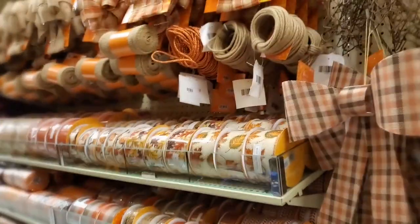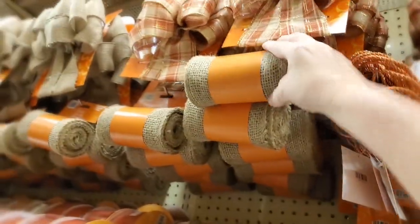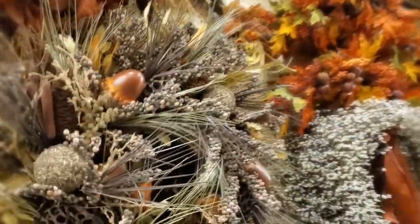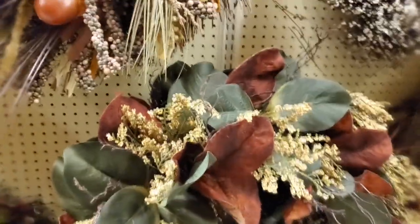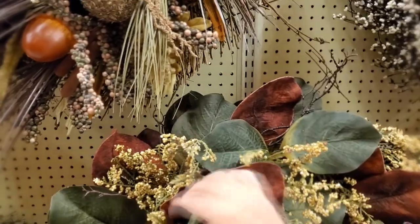Tons of ribbons. You got your ropes. You got your sparkly ropes. You got your burlap. On the side, you got your dried flowers, your wreaths, your berries of sorts. This one is actually pretty interesting. Very big, very gaudy, not my taste, but interesting and pretty nonetheless.